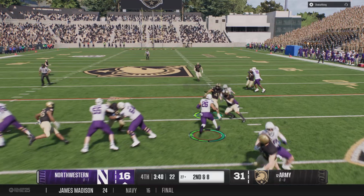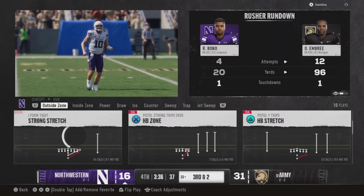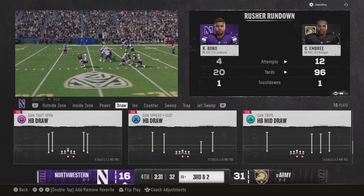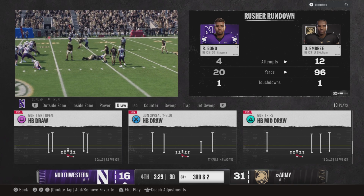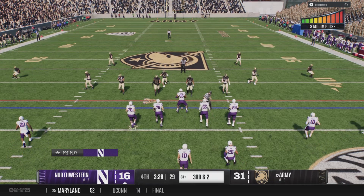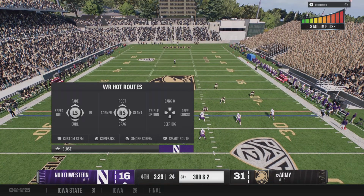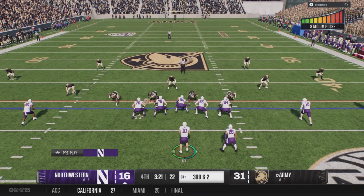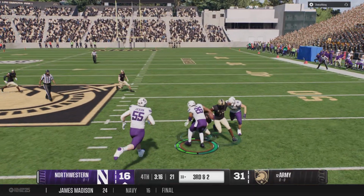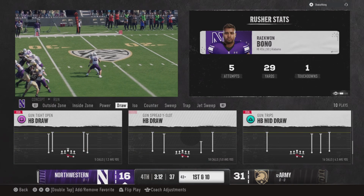Running back searching for a hole. Found that space and picked up 6 out to the 33. It's going to be important this offensive line is able to get a little bit of push. Just got to give this guy an inch, a little crease, and he can make yards for him. It'll be 3rd and short from their own 33. They'll try to pop the draw. Coming through that 3rd down conversion, and they'll mark it at the 43.